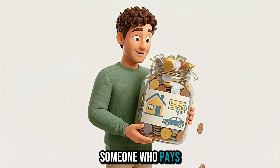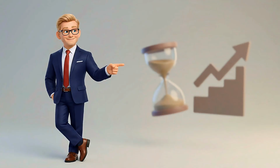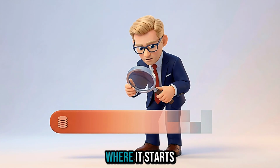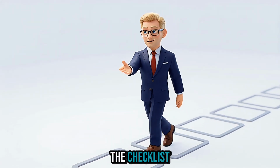Now imagine someone who pays more in SALT. The savings scale up fast. We'll see that in a few minutes. And coming up in a minute, I'll show you the exact income range where this deduction saves the most and the point where it starts to disappear. But first, let's keep going through the checklist.